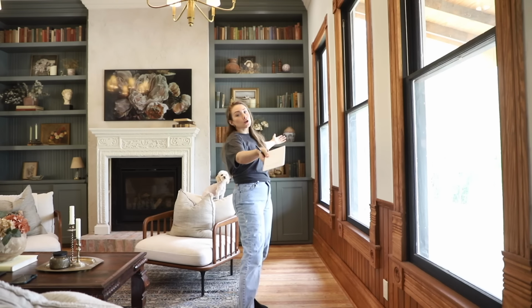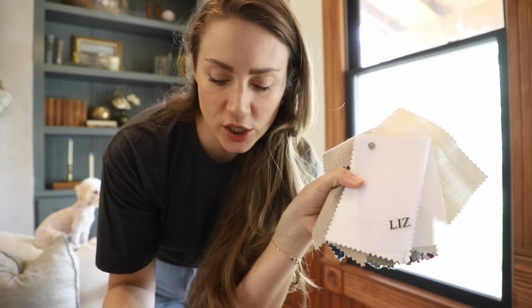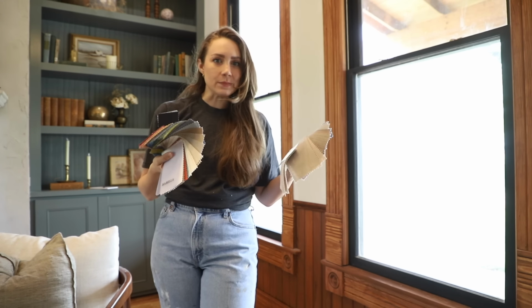And then another big thing that's missing from this wall is window treatments. We have to pick them. I actually ordered some swatches. These are swatch books that I ordered from Amazon. There was a viral curtain company on Amazon that was a pretty good duplicate of Restoration Hardware curtains. I ordered the Liz swatch book and the Isabella swatch book. They each have a bunch of colors to pick from. Isabella has more colors, Liz has more warm, deep neutrals.